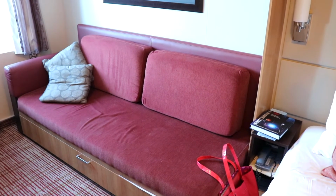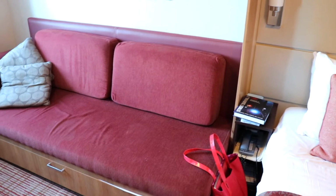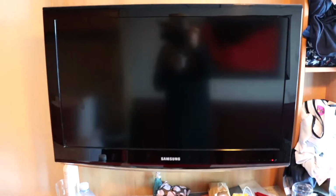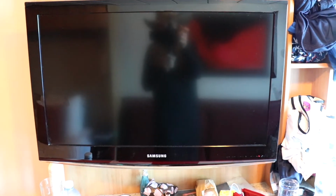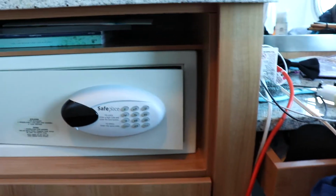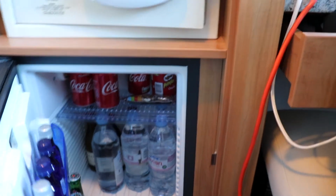Your room porter will do that every night and then make it up in the morning so you can sit on the couch. Over here there's a TV, flat screen that pulls to the side so you can see it from every angle. Lots of great storage space. You've got a safe and a refrigerator with a mini bar.